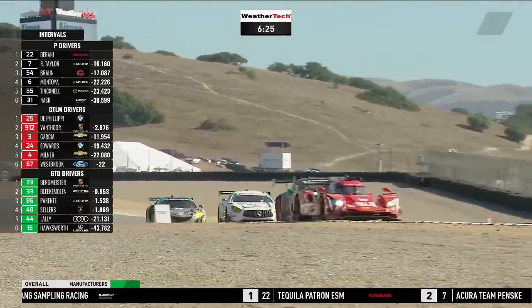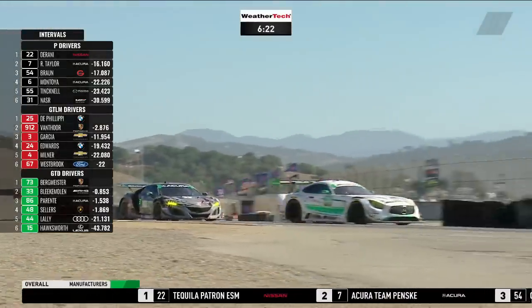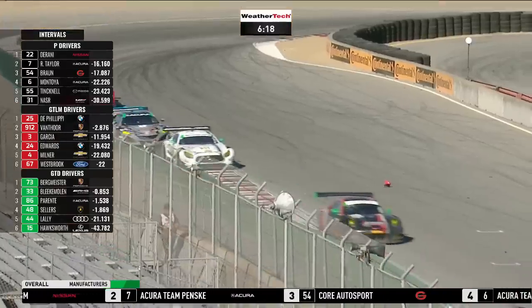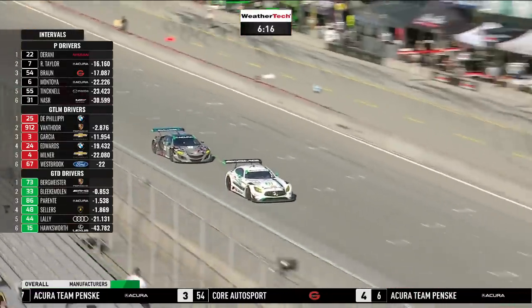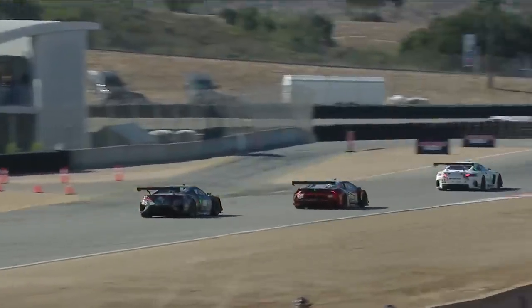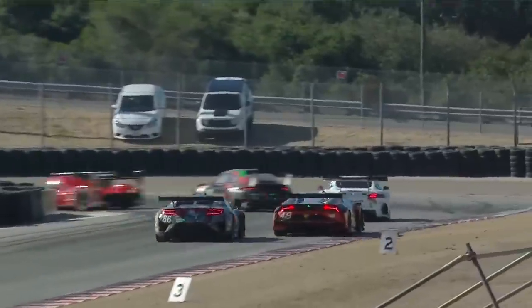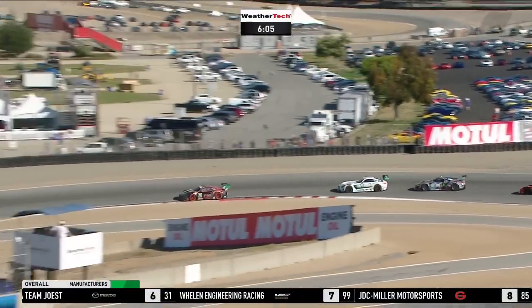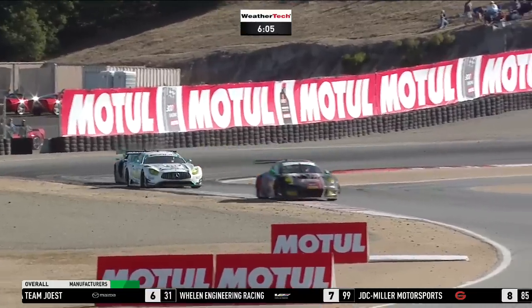6.5 minutes to go in GTD. Bergmeister somehow staying ahead on tyres that are well past their best with two, three hungry drivers behind him. This could all explode yet in GTD. Brian Sellers down to fourth position. He was passed at the final corner by Alvaro Parent, who came from a long way back. Brian saw him, gave him room. No need to fight that one.